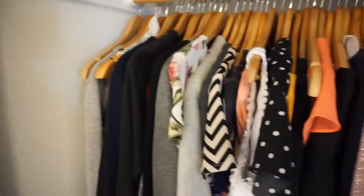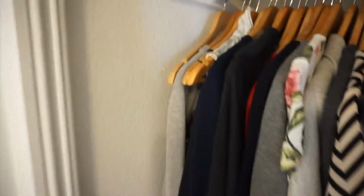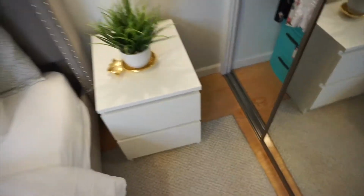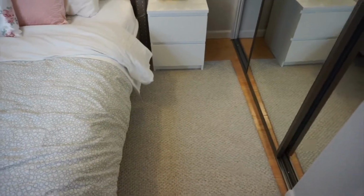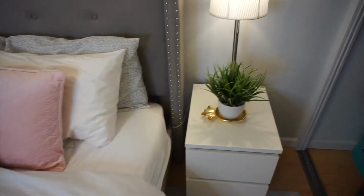So that's the two tips. One, keeping your floor happy and clear, and for keeping your room pretty, and every time you walk in you have a place to walk and not jump over your own clothes.